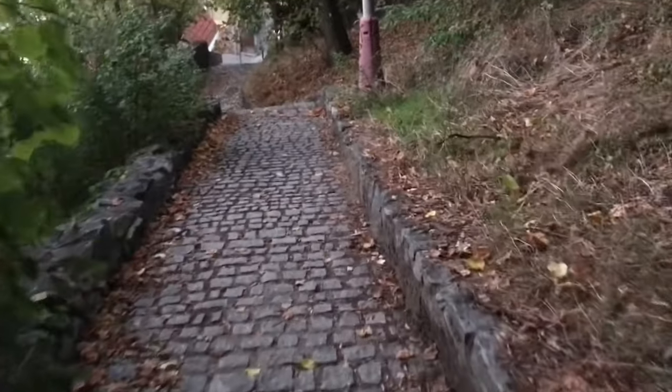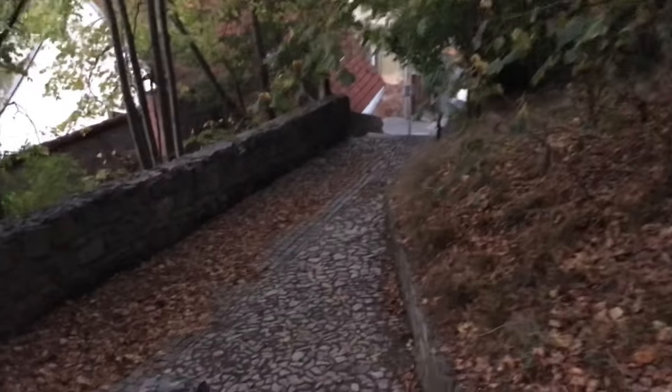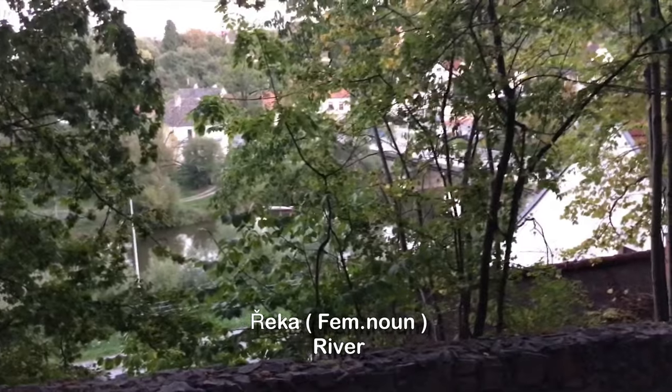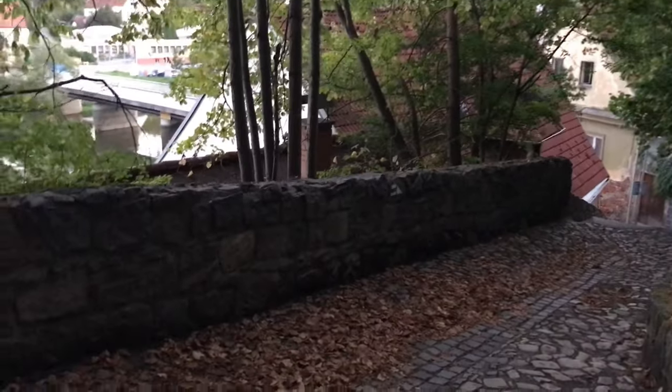What's there? I don't know if I should go there. It's getting dark, man. It's getting dark, but it's okay. There's like a river there. I don't know the name of this river. I know nothing of this place, like I said. Tábor is almost completely unknown to me. But that's what I like. I like to explore new places. Look at this.